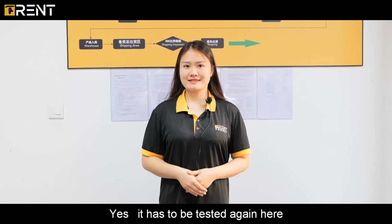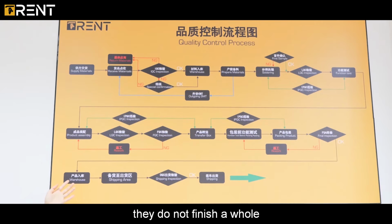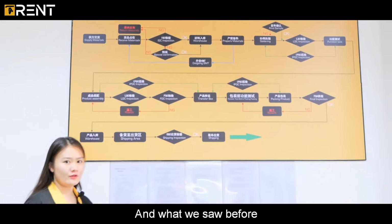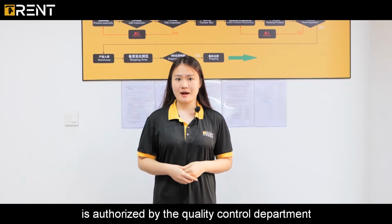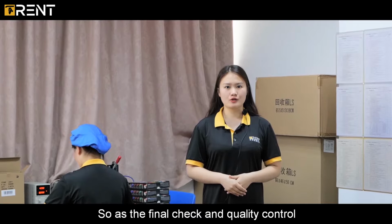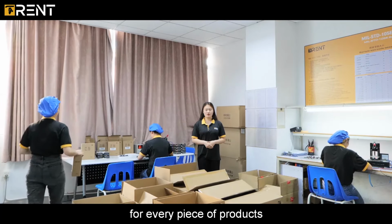Yes, it has to be tested again here because according to our quality control procedure, they have not finished the whole quality control process yet. And what we saw before is quality check authorized by the production department, while here what we see is authorized by the quality control department. So as the final check and quality control, it is necessary to check again, but we don't do a 100% test for every piece of product.